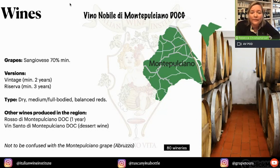There are around 80 wineries in the region, so it's not a super large area, and it's a really nice area to visit. You will get two versions of the Vino Nobile. There's no Gran Selezione. We have the vintage, which ages for a minimum of 2 years, and then we have the Riserva, which ages for a minimum of 3. And here we have one that we put in our tasting pack from the Boscarelli winery in Montepulciano, which of course is one of the best, in my opinion.